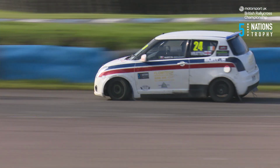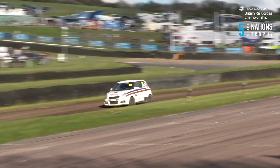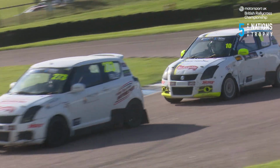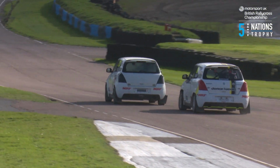But as we come then round the final corner, through the chicane and across the start-finish line, Ty Grattan. It was P2 in round 1, but round 2 belongs to Ty. Great win then from him, as we see some even more action in the background. As McAlpin is going to lose even more time.